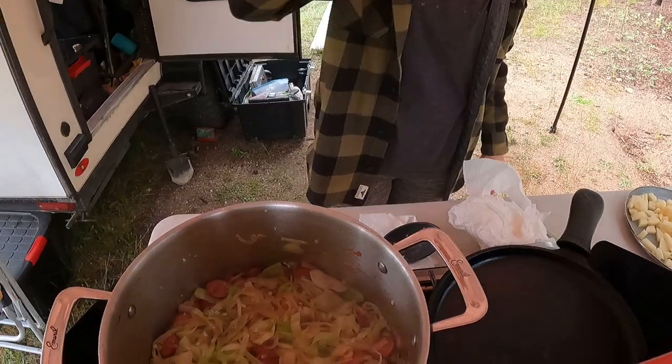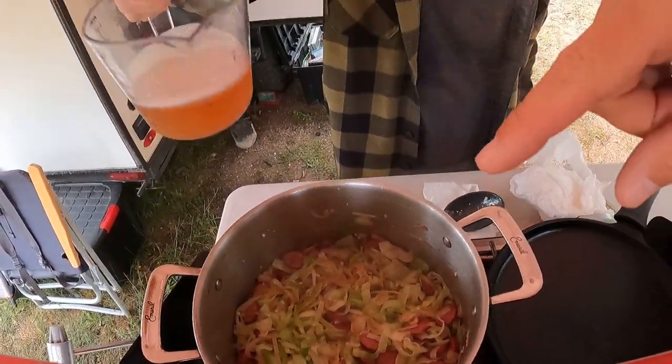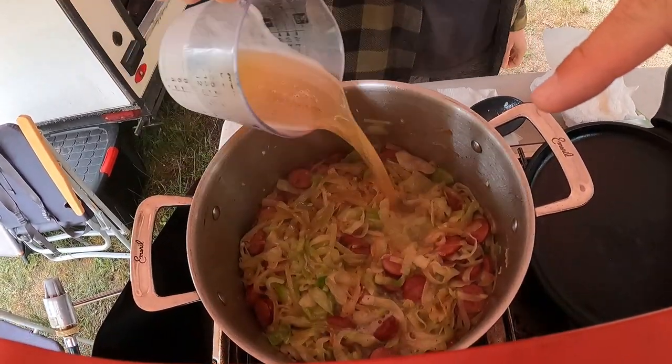All right, going in with the beer. It's actually here. This is the beer going in. Got that beer. Right there.